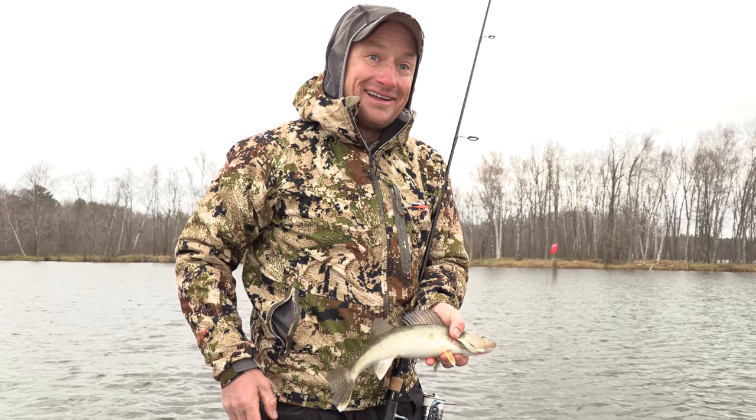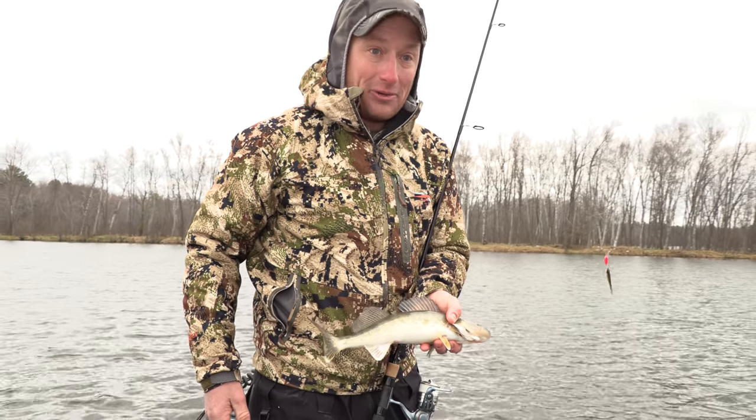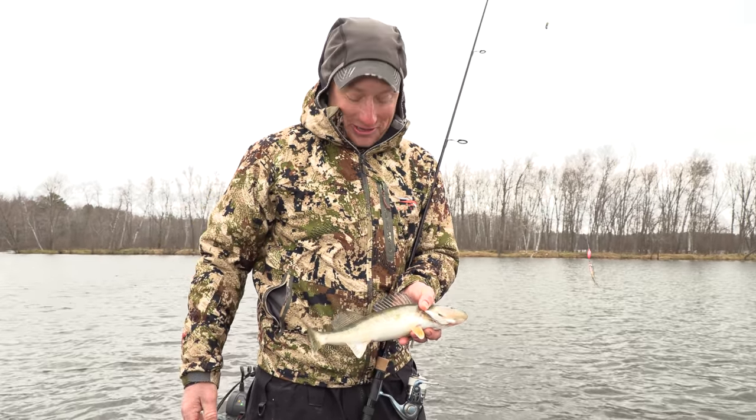I enjoyed running that boat in these wind gusts. That's fun. It's definitely pushing you around, but beats being out on Green Bay in this kind of wind.